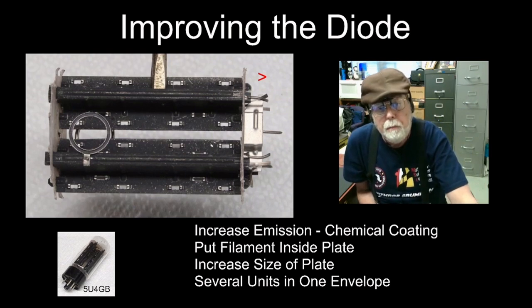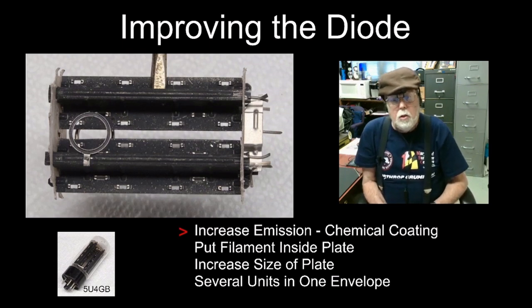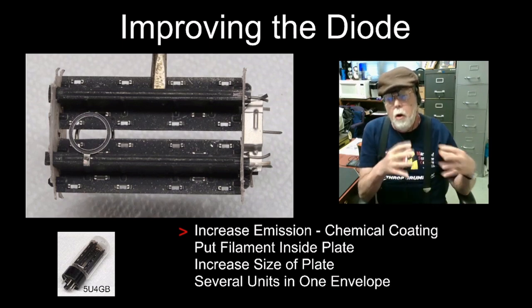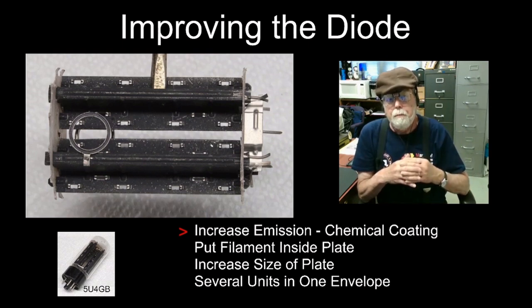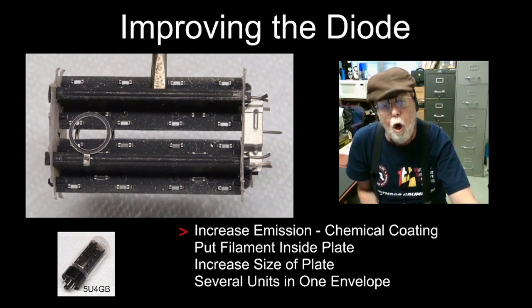And you can't see it here, but it is coated inside. So you can chemically coat the filament. You can mix chemicals with the filament. So in tubes like the 811, which is used in amateur amps, and the 3500Z, the 813, a bunch of them, they mix thorium with the tungsten, because tungsten doesn't emit electrons very well. It's called thoriated tungsten, and then it becomes a very good emitter, and they use that instead. In this case, they put the thorium compound on the outside of the filament.